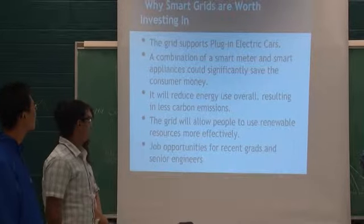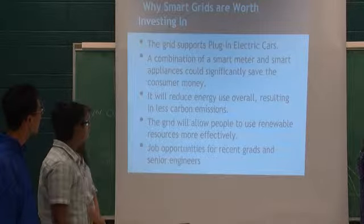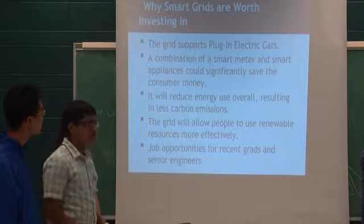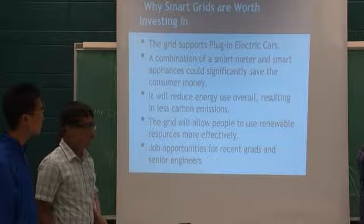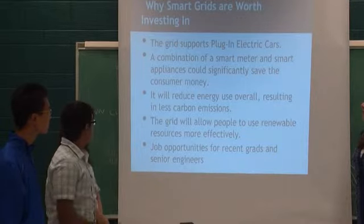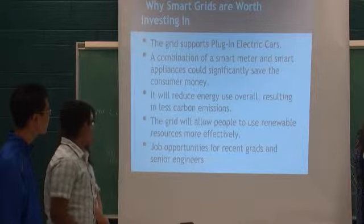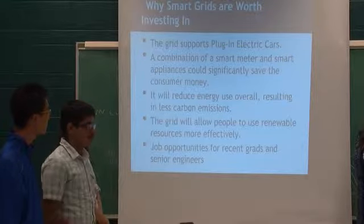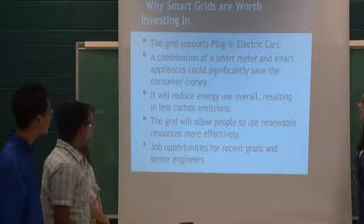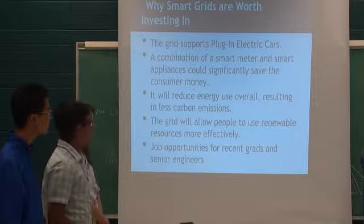And a combination of a smart meter and smart appliances could significantly save the consumer money. This is because usually people, for example, do laundry around peak hours when they get home from work. So with a smart meter and smart appliances, the system will have control over when you do your laundry, so they can do it at night when it isn't a peak hour.